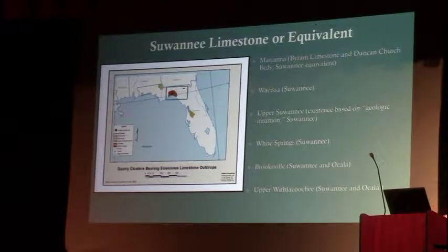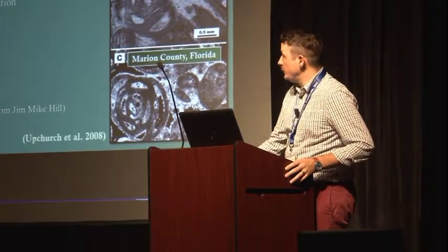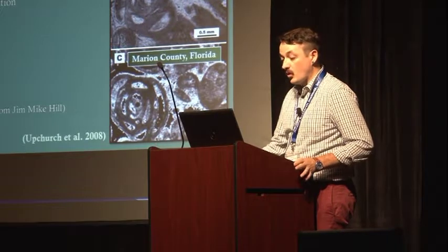But most of my research has been focused on the northern part of the state because not much has been done other than some of the pioneering work that Jim Dunbar has done with collecting chert and recording lots of quarries in this area. So in terms of the specifics for Suwannee limestone chert as a whole.